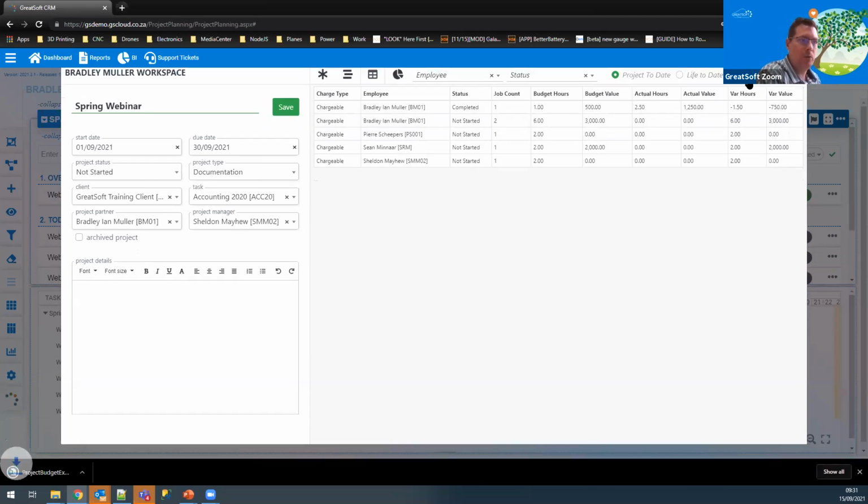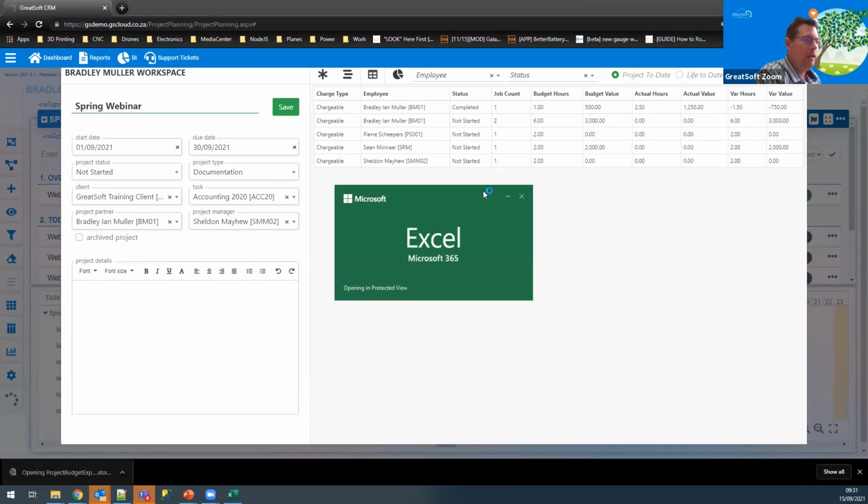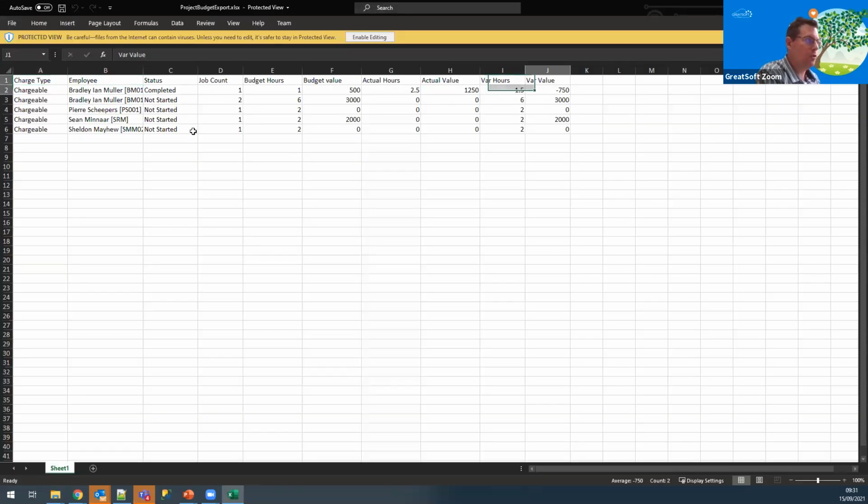The other little quality of life change: we all love graphs in Excel. You can export this directly to Excel. If I pop this open quickly, you will see, as we saw it on screen, you've got it here. And if you are very good in Excel, you can go ahead and pivot this, graph it, all those kind of good things.